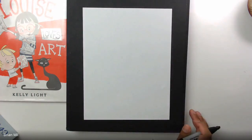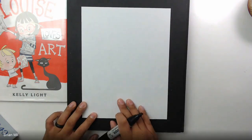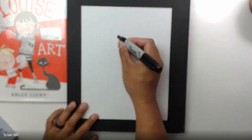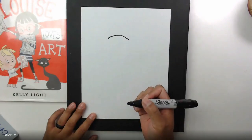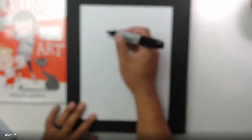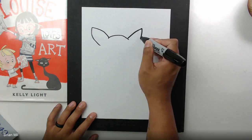So if you want to draw with me, you can. If you just want to watch, that's fine as well. So here we go. My first step is to make sure my paper is vertical, also known as up and down or portrait. And then next step is I want to draw the top of the head. Do a little curve right here, just like so. And then unlike dogs, cats have pointy ears. Some dogs have pointy ears, but cats all have pointy ears. So I'm going to draw two ears like this.